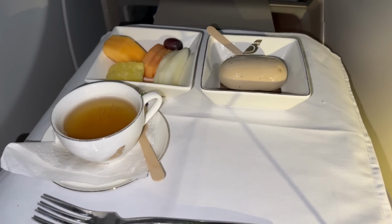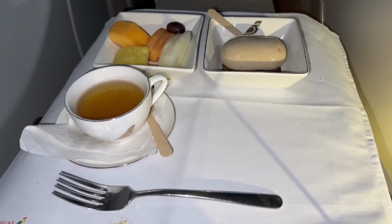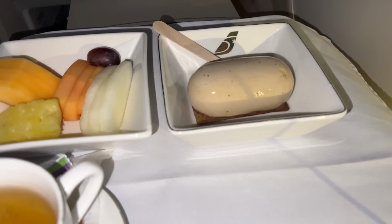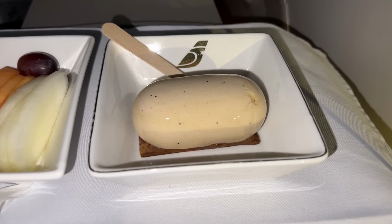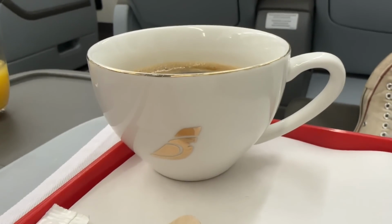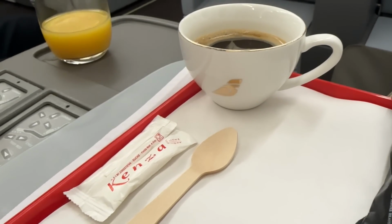For dessert, they had this nice little cake, although I honestly couldn't tell you quite what it was. They also had the nice little fruit plate that went with it. They also offered coffee or tea to anyone that wanted it. I decided to take a nice glass of tea before I went to bed. And once again, from the A321 footage, here's a clip of the beautiful teacups that they give you on board any Air Senegal flight.